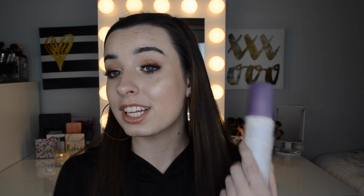It is so cooling on the face. It feels so good. It definitely gives you that nice dewy finish, but it also sets your makeup in place all day and all night. I just really love this. This bottle is 4 ounces. I got this in the summer and I literally use it every single day and it is not gone yet, which says a lot to me. I do think it is worth the money.